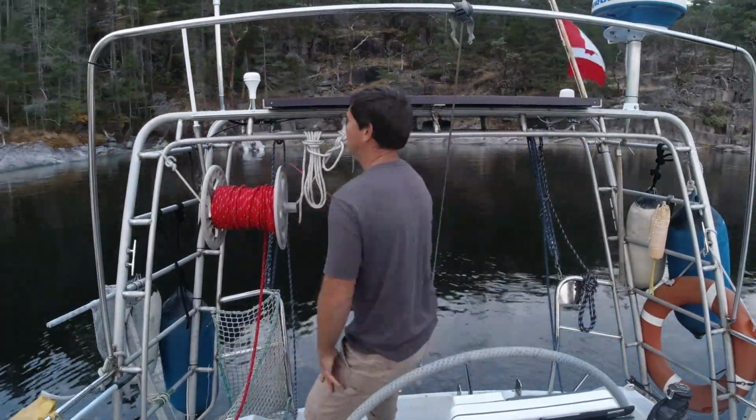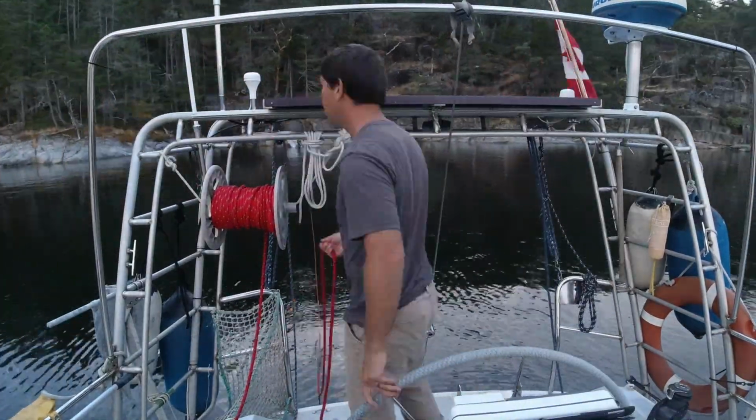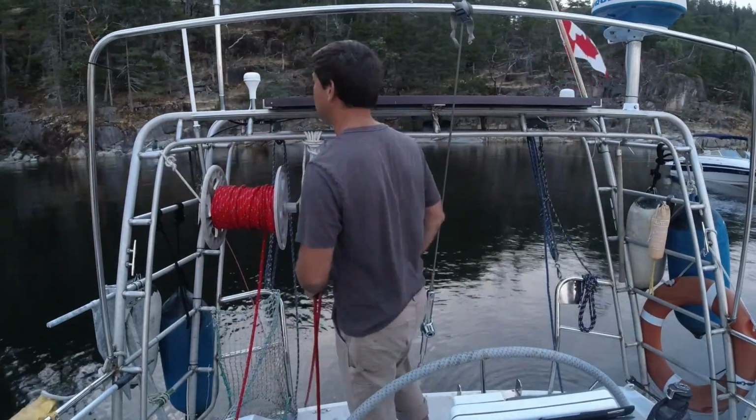But yeah, reversing and therefore stern tying is not the easiest task on Paparumba, although it was worth it in the end.